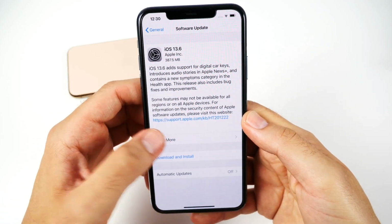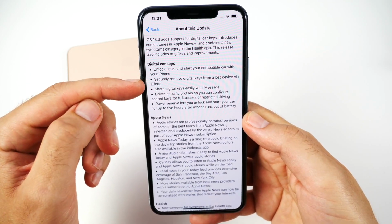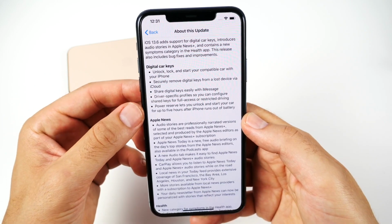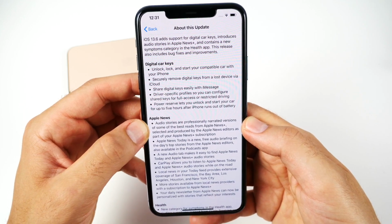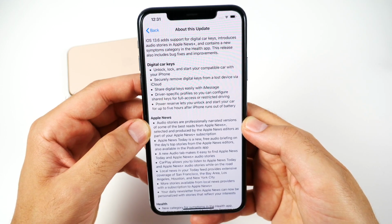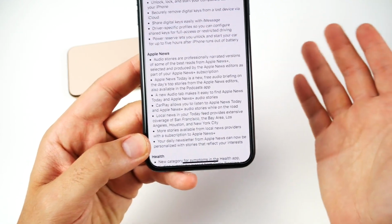But if you do click learn more, you'll see there's quite a few things happening. Unlock and start your compatible car, securely remove digital keys lost or stolen via iCloud, securely remove digital keys from a lost device via iCloud, share digital keys with iMessage, driver specific profile. So moving along, the digital car keys, that's probably not going to apply to a lot of you if you don't have Apple CarPlay and things like that connected with your iPhone.